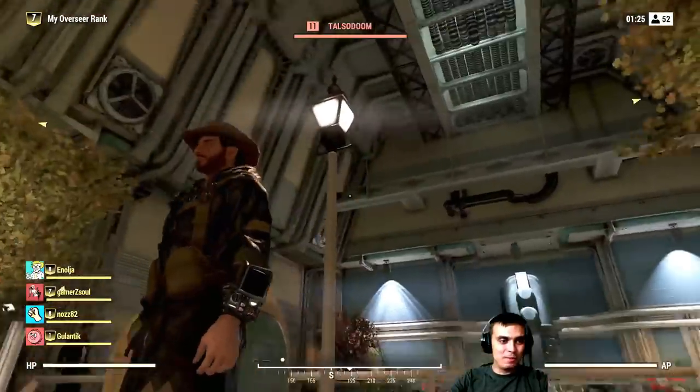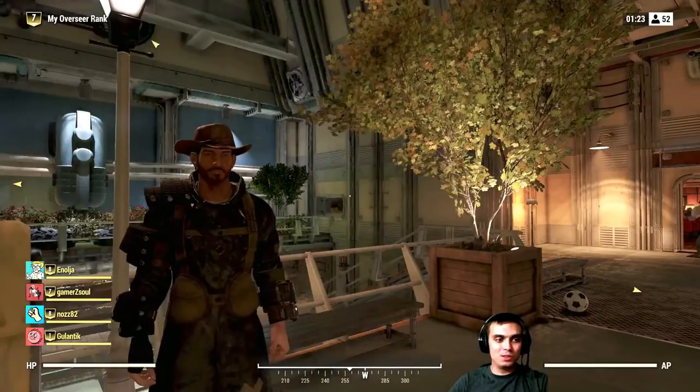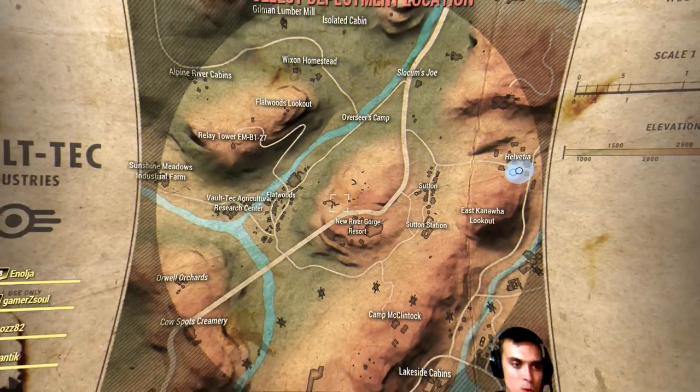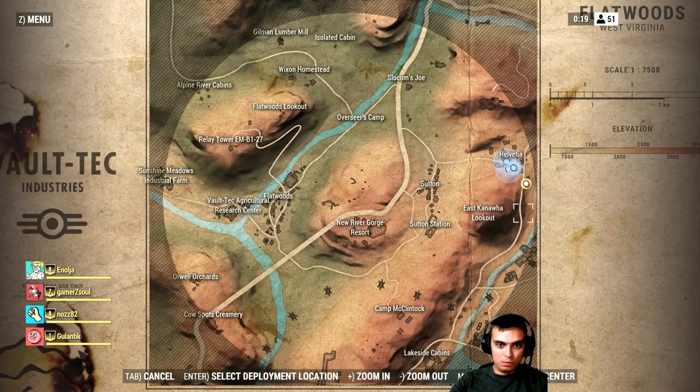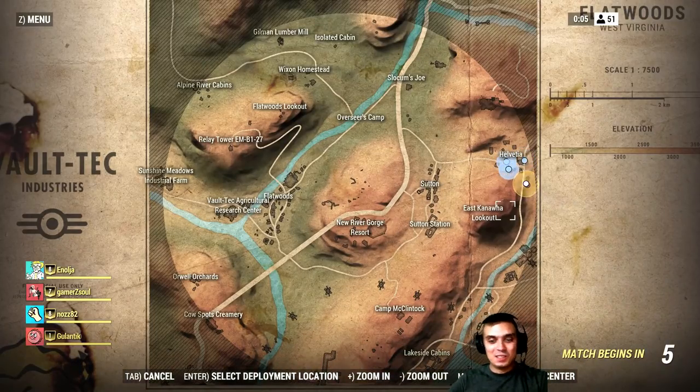Alright, so let's wait for the match to start and get to the spawning map. Now we're selecting the deployment, and I see my team decided to go over there, all of them, so I'm just going to join them, but a little bit further away, and see what's going to happen. So we can get some loot. We got 12 seconds. I hope there are not going to be a whole bunch of people over there. So, what are your thoughts? How am I going to do in this game? For today, this is my first match. Let's go.